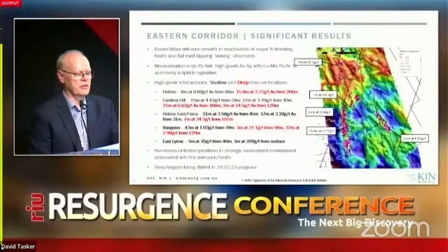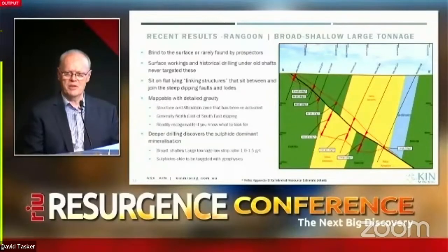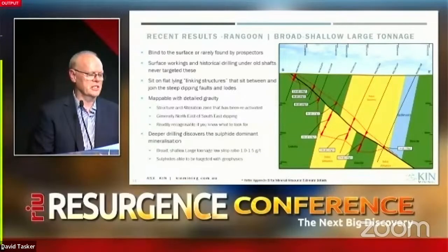A further example is the Rangoon deposit in the very northern part of that slide. Slightly different style of mineralisation here, a much flatter east style as opposed to the steep west or vertical style that we see in the majority of the deposits. And while again near surface, it's relatively thin, 4 metres or 11 metres at between 1 and 2 grams.